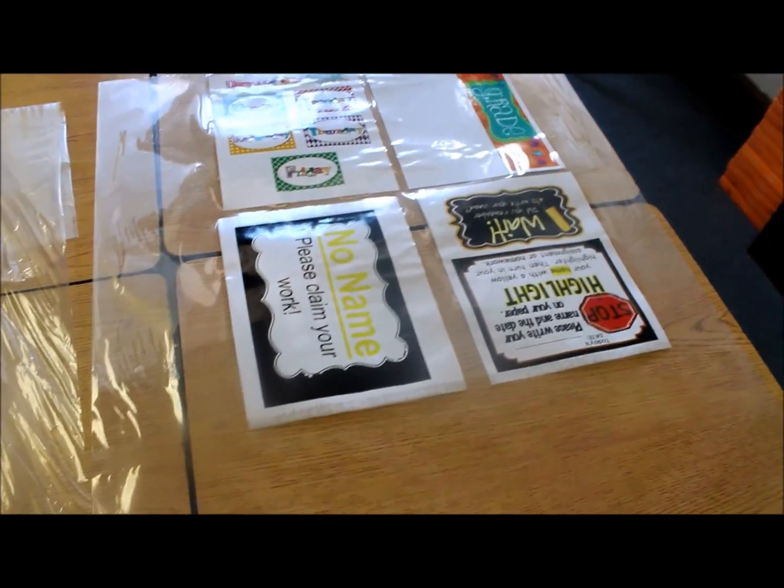Here I have these all laminated and ready to be cut out. I'm going to go ahead and do those today because I want to get it set up.